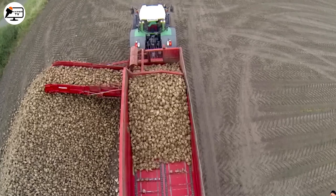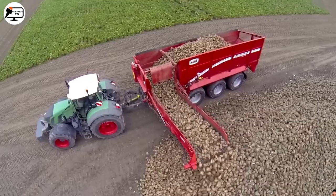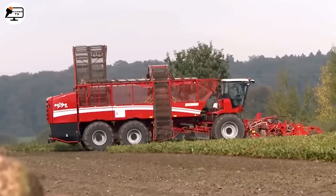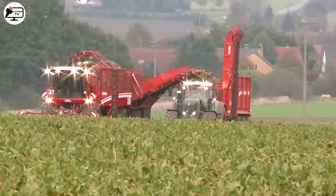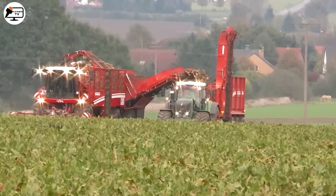Additionally, the RU4000, a heavy-duty beet transporter, works in perfect sync with the Grimme Rexor 930, transporting a sizable load of sugar beets from the harvester. The synergy between the Grimme Rexor 930 and RU4000 paints a picture of agricultural efficiency, saving labor while maximizing output.